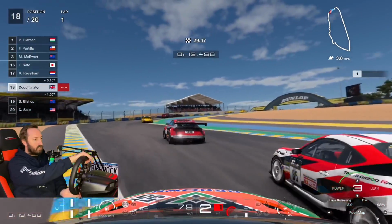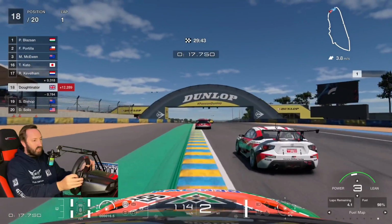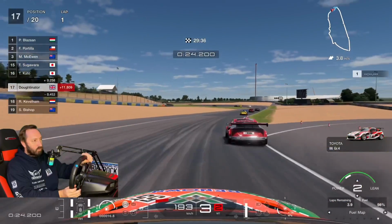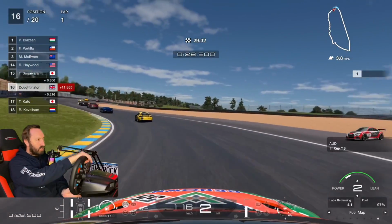Squeeze to the inside here. I think fuel map 3 is going to get us way beyond the 4th lap. So fuel map 2 maybe. We can see how this one plays out. This race is very weather dependent, as you may know from before.